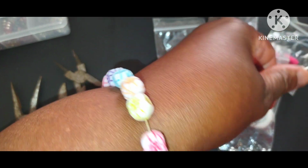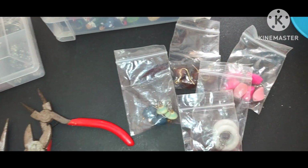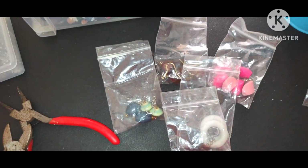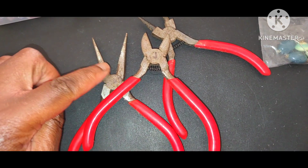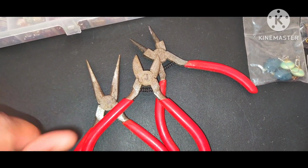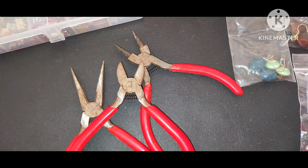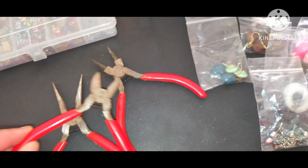So what I'm making for my small business: beads, bracelets, necklaces, and all this cool stuff like this. This is like the practice I did a few years back, and I'm going to get these cleaned up because I've been using them a long time. I have a little bit of rust on these, and I only saw red ones. They have red, black, pink, every color of these. But I saw red, so I'm going to get red.